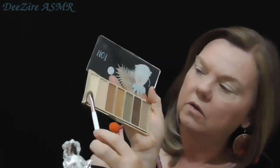Okay, I'm going to start with the eye palette. So I'm going to use this matte colour for just inside the eyes. Now what am I going to do? Okay. This colour here is sort of a brown, metallic brown. I'm going to pop that all over. This will be quite subtle.